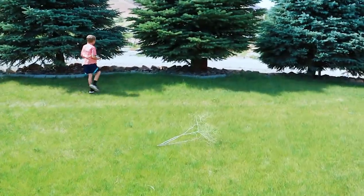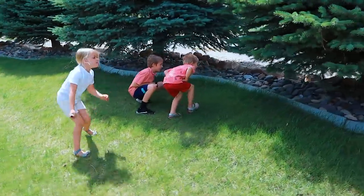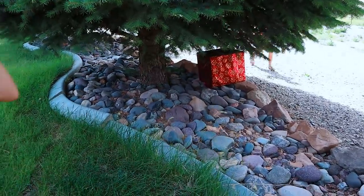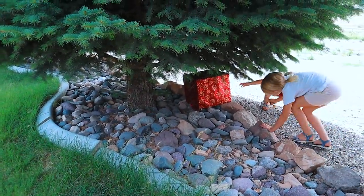We gotta find a treasure near a tree. Do you guys see any treasure by a tree? A present? Is that what we're looking for? A present! Get it! Wait, is that the final treasure already? Maybe. Can you guys get it?